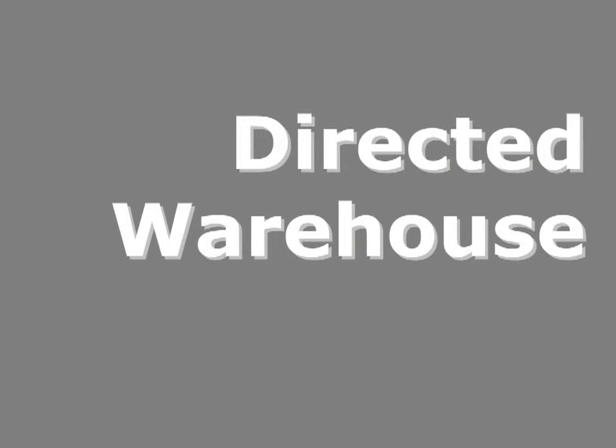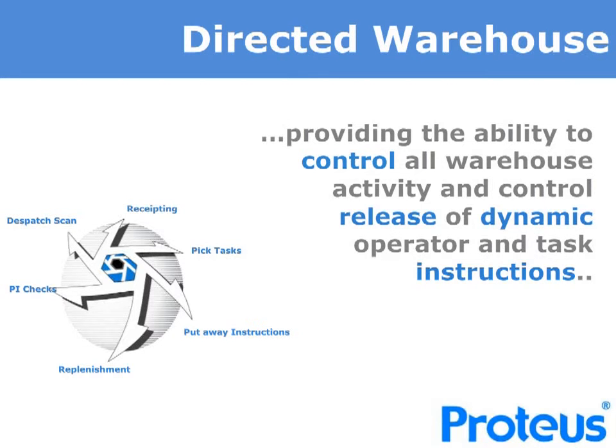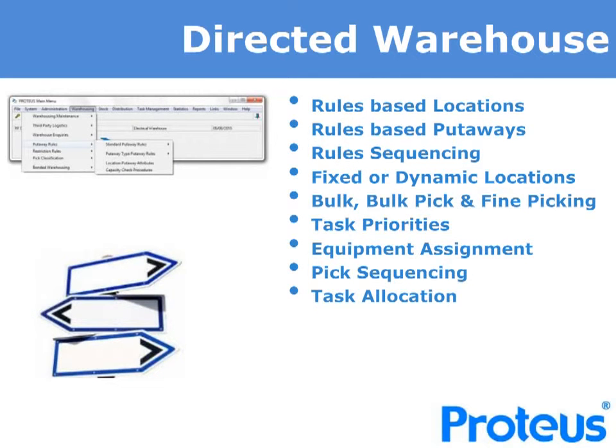Most importantly, and unlike some other RF scanning solutions, PROTEUS is a directed solution. We provide the ability for the warehouse team to determine and control all warehouse activity and control release of dynamic operator and task instructions. PROTEUS does not rely upon operator decision making, other than in controlled circumstances. We determine with you the rules to be adopted and apply these to PROTEUS as closely as possible to cover stock location and put away rules, as well as operating with dynamic locations, fixed locations if required.